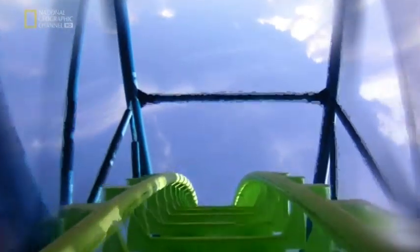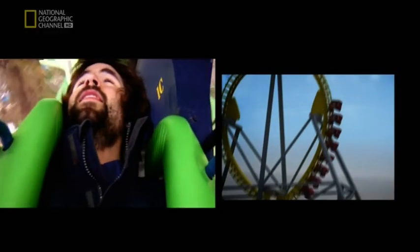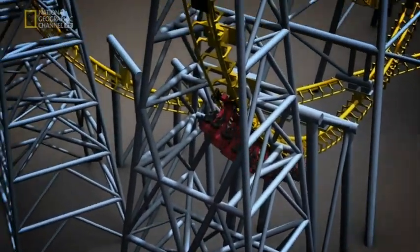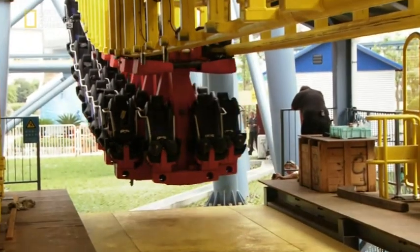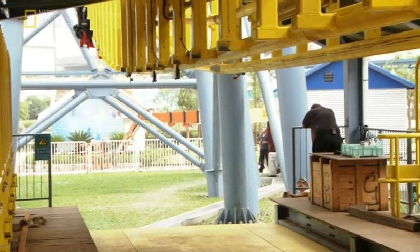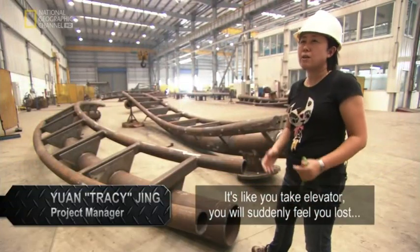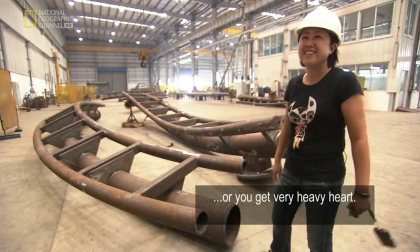Besides built-in safety, designers have the laws of physics on their side. Even at the top of the loop, you're going so fast, acceleration pushes you into your seat. The pressure of that acceleration is called G-force. That sticks you to the track in your seat at all times. You feel G-forces every time you barrel down a runway or take a plunge. It's like when you take the elevator, you will suddenly feel you lost weight, or you get a very heavy feeling.